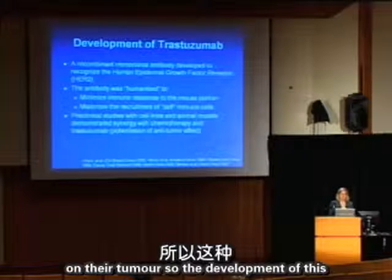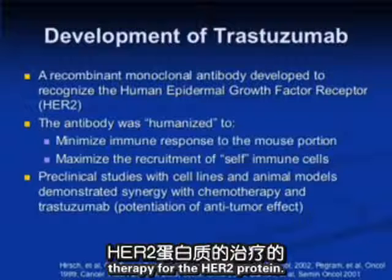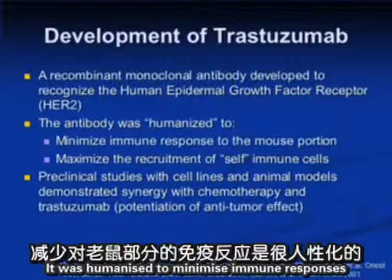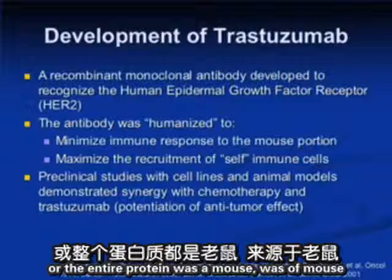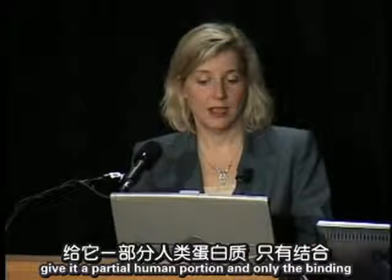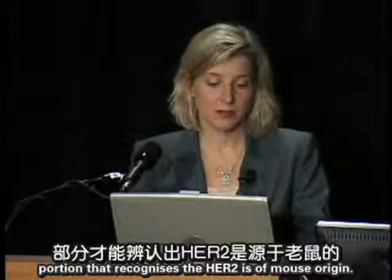So the development of this monoclonal antibody, which is a targeted therapy for the HER2 protein, this is a recombinant monoclonal antibody developed to recognize the human epidermal growth factor receptor HER2. It was humanized to minimize immune response to the mouse portion, so it was initially generated in a mouse. The entire sequence of the antibody, or the entire protein, was of mouse origin, and then it was genetically engineered to give it a partial human portion, and only the binding portion that recognizes the HER2 is of mouse origin.